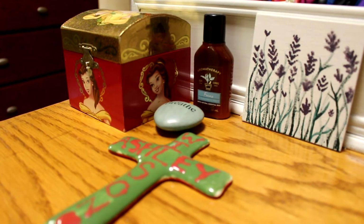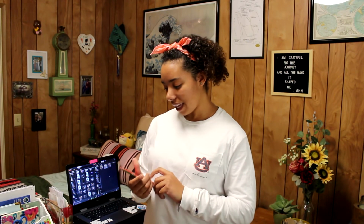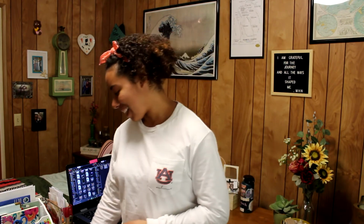So this is actually a lavender painting that my friend Alyssa painted for me. This is a dear present from my friend Haley. Haley is a childhood friend of mine who I'm still very close to. But yeah, it says my name on it. It's a little cross with Christmas colors on it. She gave this to me back in 2005, and I still have it.